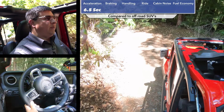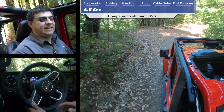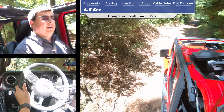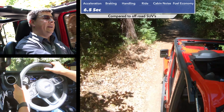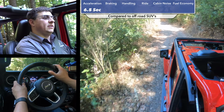So I'm not exactly clear what went wrong with the Rubicon that we last tested. That got 9 seconds, 0 to 60. Clearly something was wrong there. A dealer-provided 4-door V6 model went from 0 to 60 in 7 seconds even. That definitely sounds an awful lot more reasonable. About half-second difference between the turbo and the V6 in terms of overall acceleration.